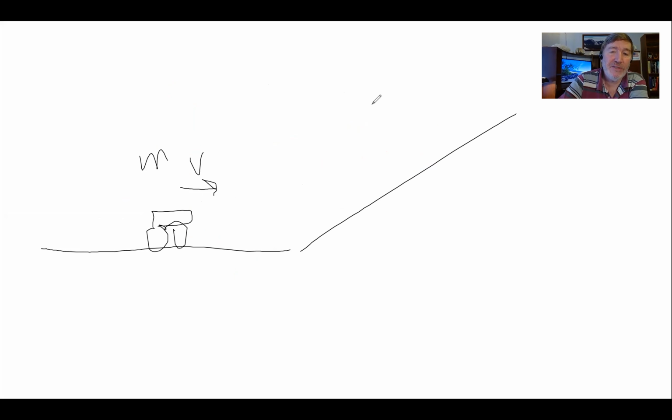And so problem number 15 says, okay, so when it comes to the hill and it starts moving up the hill, again, it's coasting. The bicyclist is not pedaling. What's going to happen is it's going to slow down, and eventually it's going to come to a stop. So we want to know when it comes to the stop, how high is it going to be?